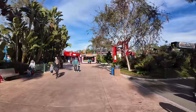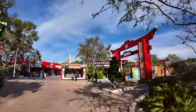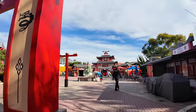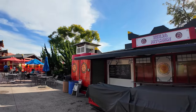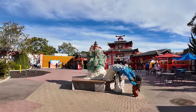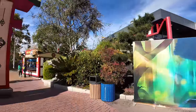We're passing the first aid station on the right in case anybody gets hurt. And over here on the right is Ninjago Land with the torii gate right here. This ride, Ninjago, the ride in the back, is a motion ride where you pretend you're a ninja and you shoot stars at different characters with your hands. They've got the Ninja Kitchen that has some Asian food, and they've got a neat Lego sculpture here with that Japanese wave. And then they've got a little gift shop, Ooze Warehouse, and some things that kids can climb on in the back and places you can take pictures too.